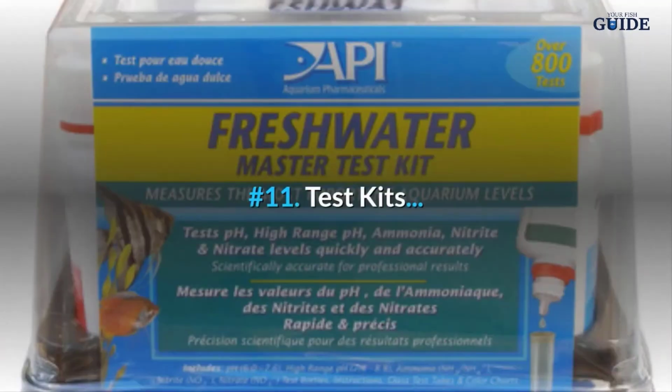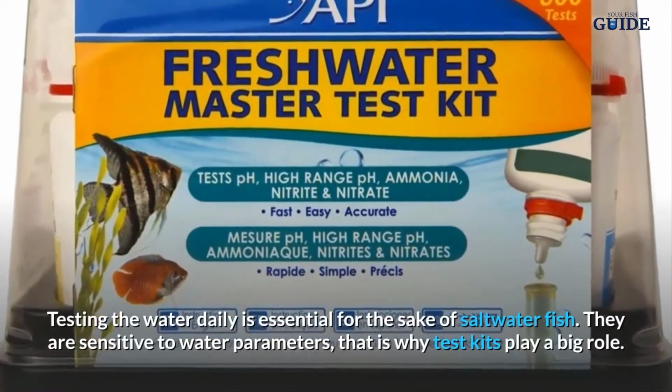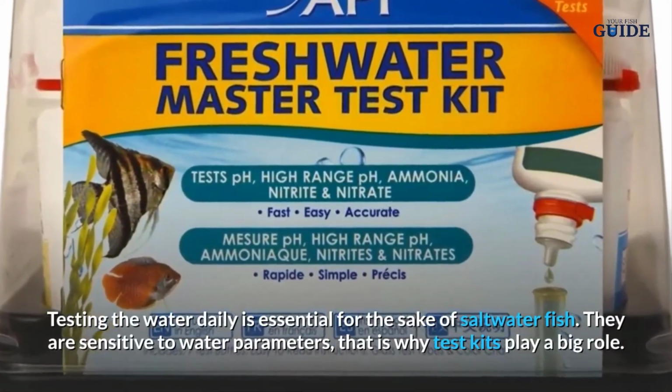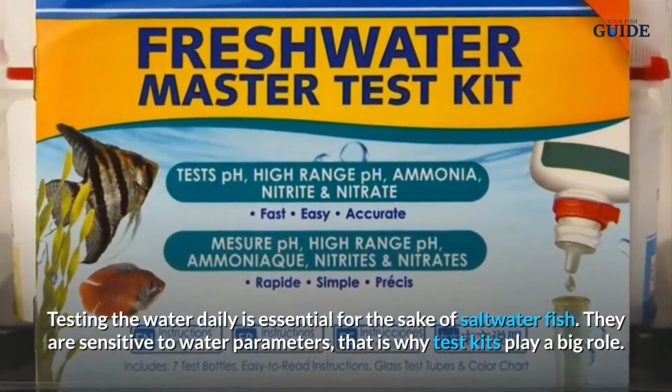Number 11. Test kits. Testing the water daily is essential for the sake of saltwater fish. They are sensitive to water parameters, that is why test kits play a big role.